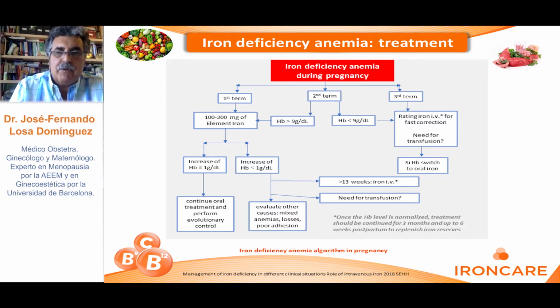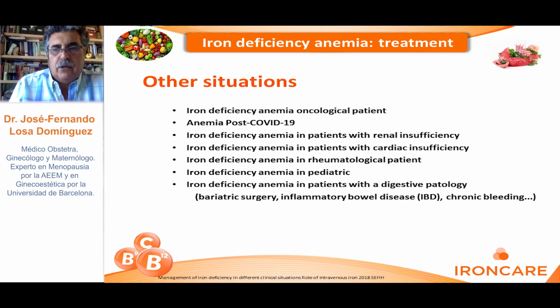If with the intravenous iron, the hemoglobin levels are normalized, we can switch back to oral iron, and if the levels continue to be normal, we can continue with the treatment. But if the increase is below 1 gram, and there is no improvement, not even with the intravenous iron, then we should consider the possibility of a blood transfusion if the hemoglobin and hematocrit levels are very low.